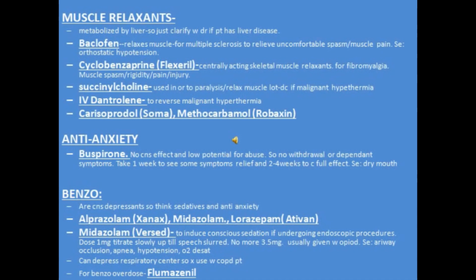Another muscle relaxant is succinylcholine. This is used for short-term paralysis as a part of general anesthesia. This is usually done when they're intubating the patient, etc. Another type of muscle relaxant is IV dantrolene. This is used to reverse malignant hyperthermia. I would know that one. Some other muscle relaxants are carisoprodol and methocarbamol.